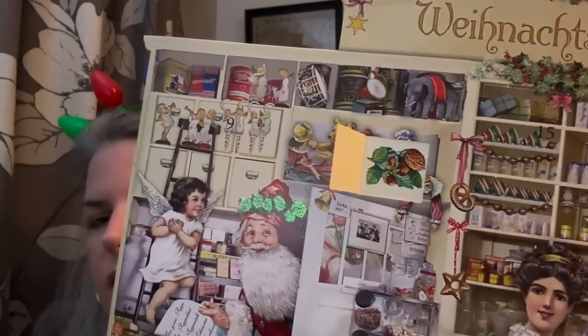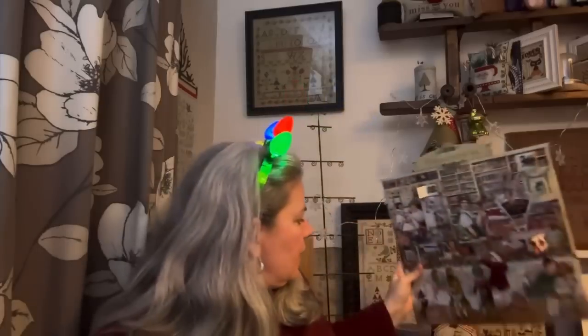So let's have a look and see what we've got. Oh, nuts. Fabulous. Looks like we've got some hazelnuts and a walnut. Unexpected nuts there. Fabulous. There we go.